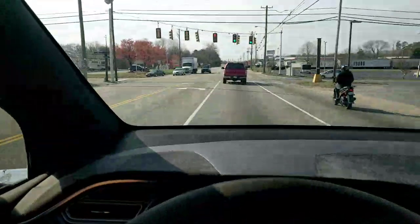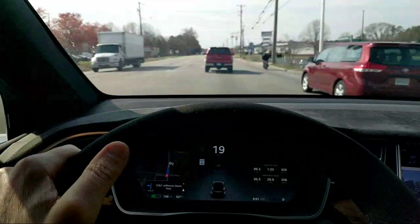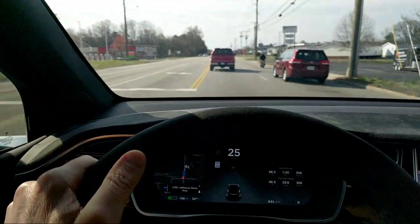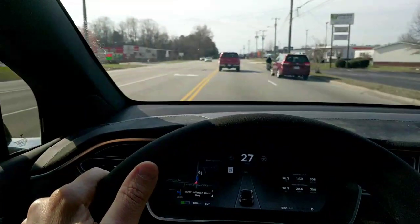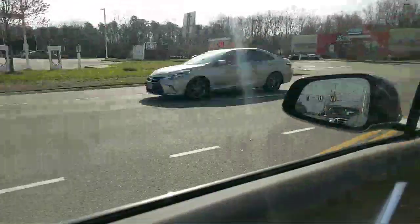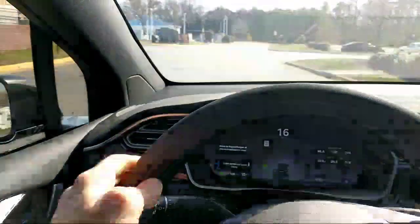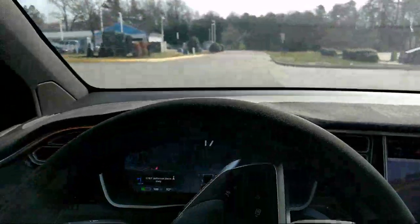There's a supercharger, you see it? At the gas station on the left. That's where we're headed. And as soon as I get here, I'm gonna plug in and I'm gonna sign off. There they are. It's interesting at a gas station here.